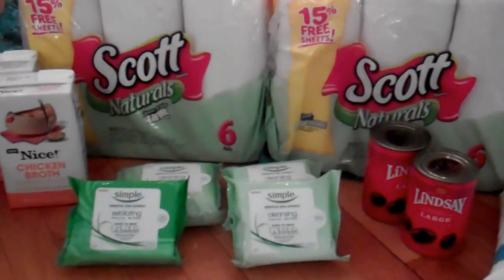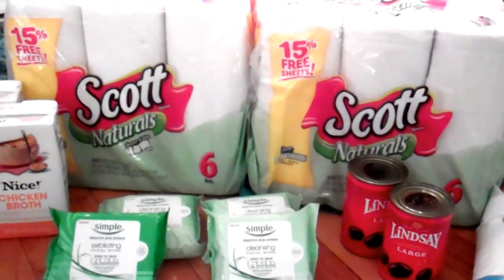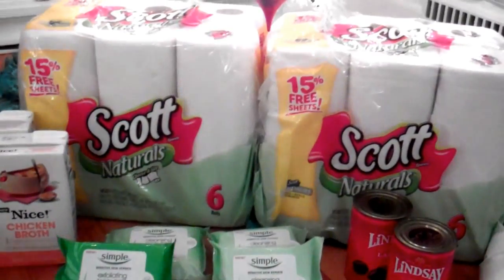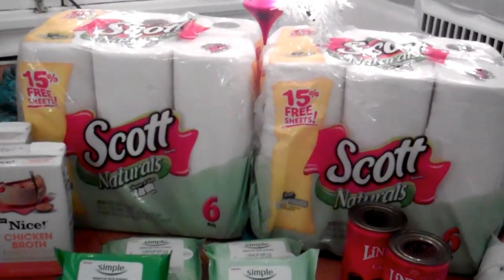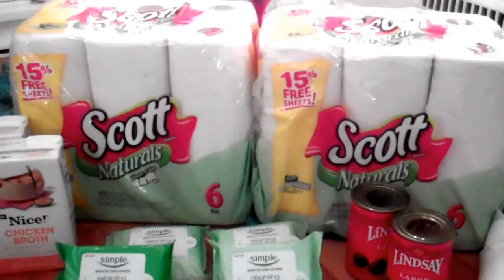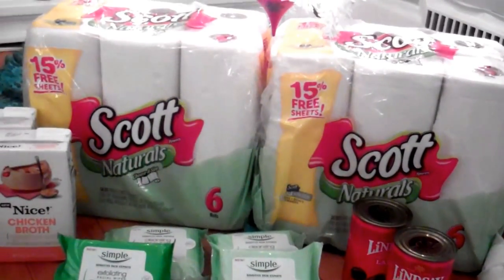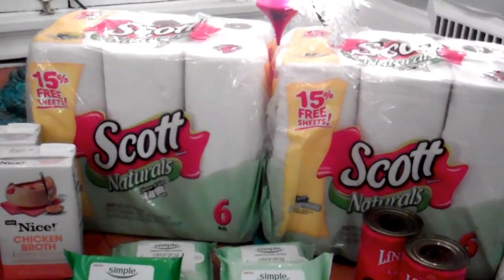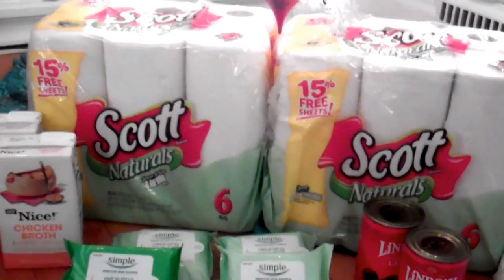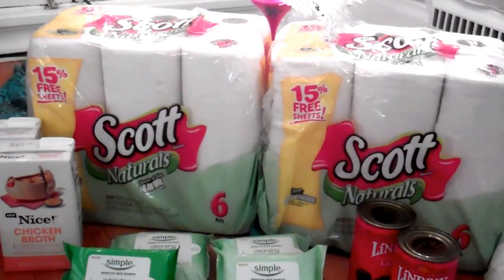Let's start with the Walgreens stuff because it's short and sweet. You're seeing two of these Scott Naturals paper towels. I actually bought 11 today. And I plan on buying as many more as I can get my paws on because this is such a good deal. So if you haven't heard, you must be living under a very large rock made of very expensive things, and you don't get out to the couponing world much because this deal is crazy. And so yeah, that's why I'm stocking up.